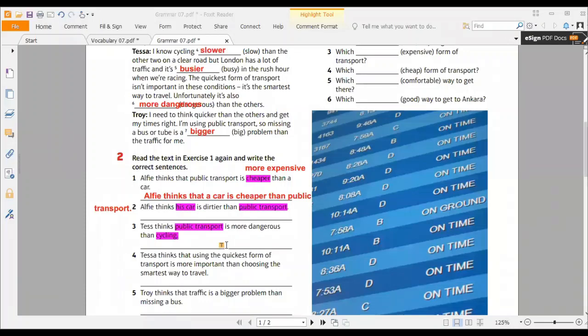It's a good practice for you guys. Let me say once again. Tessa thinks that choosing the smartest way to travel is more important than using the quickest form of transport. That should be that one. So this phrase should be as a subject. Take that very carefully. Tessa thinks that choosing the smartest way to travel is more important than using the quickest form of transport.